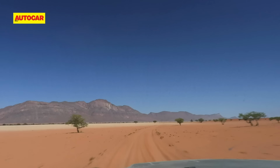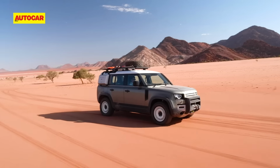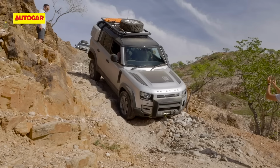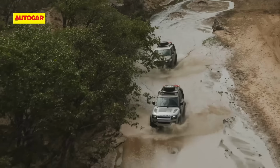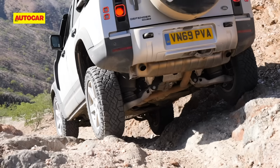I was in Namibia for 3 full days driving the new Defender across some of the most desolate and spectacular terrain in the world. Namibia was pure Defender country and it felt right at home, be it ploughing across sandy tracks, wading upstream through rivers or tackling the dreaded Van Zyls Pass.